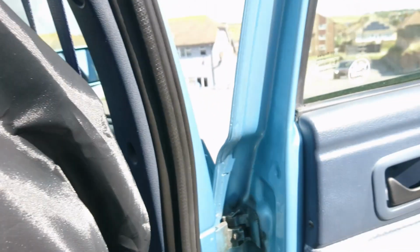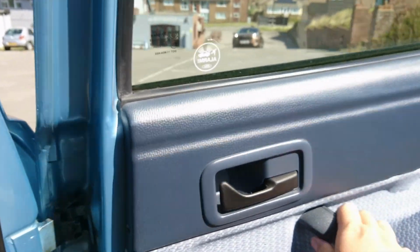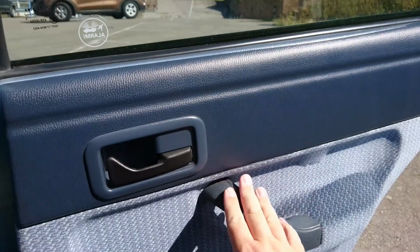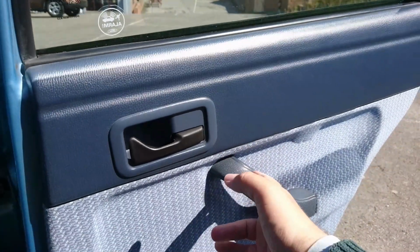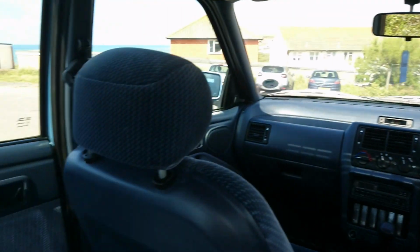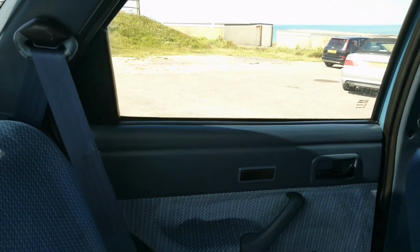And also these sort of blue door tops. It's very blue inside here. It's very typical kind of early 90s blue interior like this. I quite like it though. I quite like the design of the fabric and everything. And you've got blue seat belts as well.